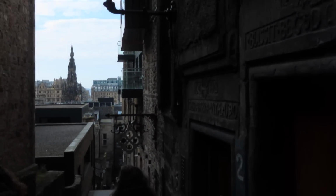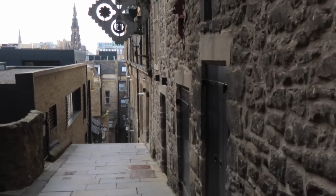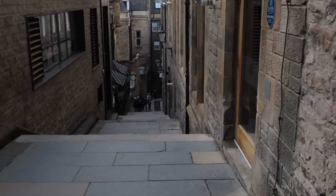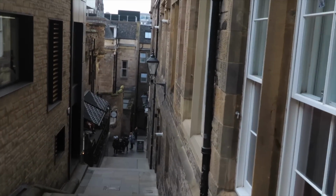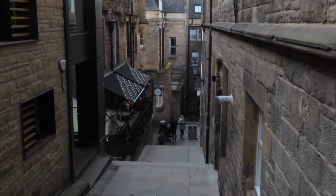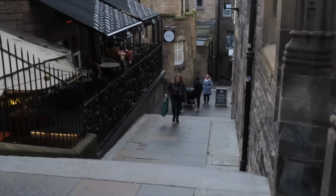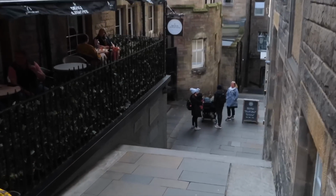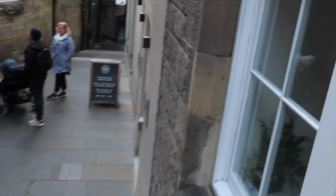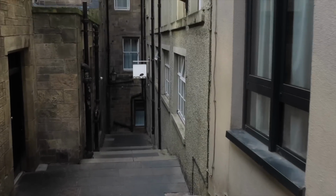I do love the closes. If you haven't seen my video where we went down every single close, I love exploring. I do love exploring all of this. So I am 10 seconds now off the Royal Mile. As we travel down, you've got the Devil's Advocate restaurant kind of bar thing here, which is a hidden gem. Definitely something if you're looking for something just off the Royal Mile, off the beaten track. Definitely somewhere for you to go. But yeah, as we continue on down, that's me almost there. Or well, through the shortcut anyway.